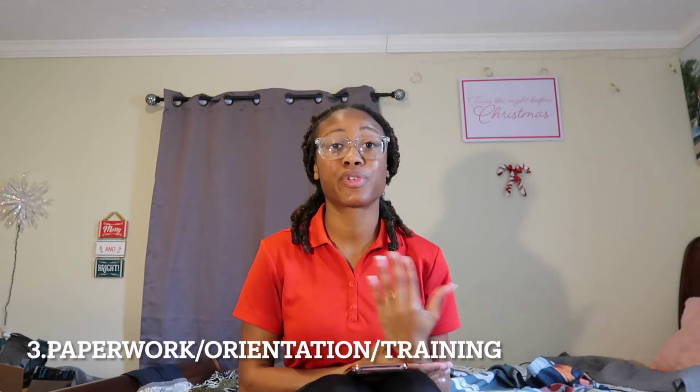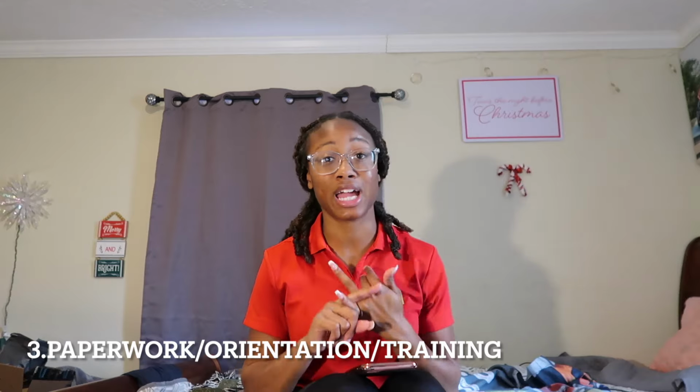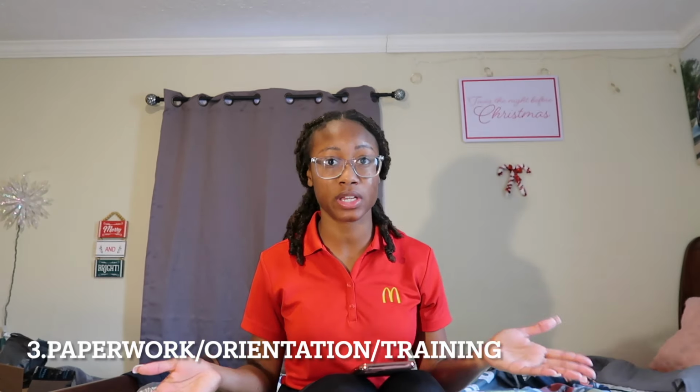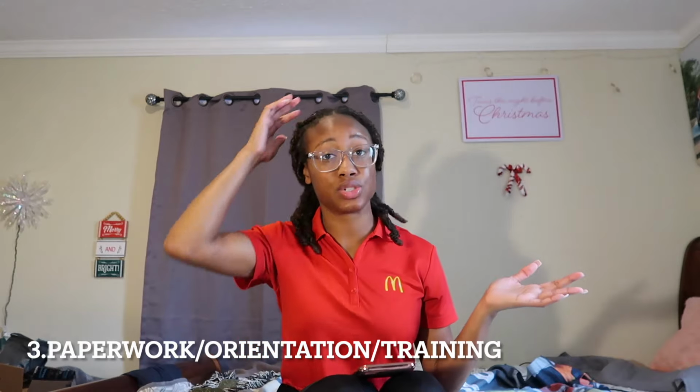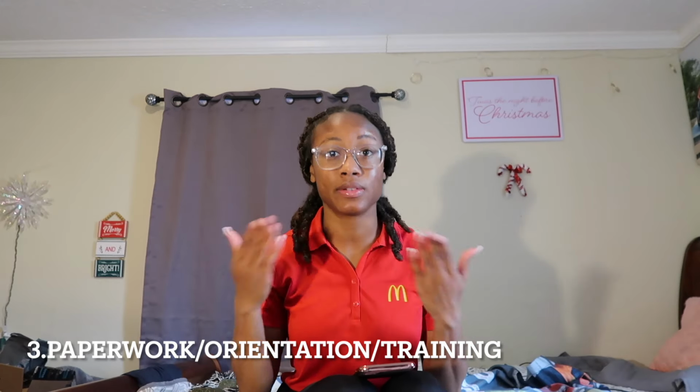After the applicant brings me back the worker's permit, I set them up for paperwork. Whenever you come in for paperwork, you sign certain documents. My store requires that you bring either an ID or license and a social security card. We don't really require the birth certificate, just the ID or license and social security card. So those are the three items that you want to bring. Places do require a birth certificate, but like I said, they should let you know that.